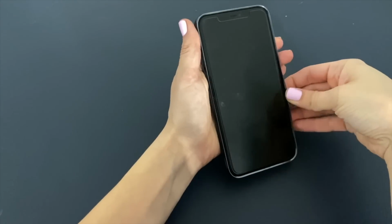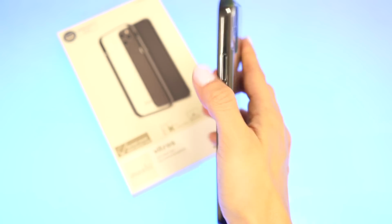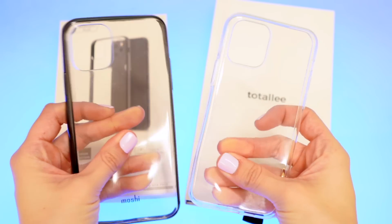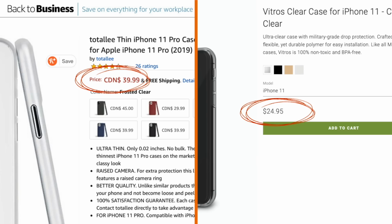The pliable edges are incredibly noticeable and will increase the chance of your iPhone scratching to dust. Now the handling isn't entirely terrible depending on how clammy your hands get. And I don't mean clammy after you eat a bunch of stuff at Red Lobster. I mean like if you have very, very wet palms. And this isn't too bad, but I've got dry palms and this is terrible. Now, if you need a clear, poorly performing case, then get the Vitris over the Totallee case. Your disappointment will be easier on your wallet.